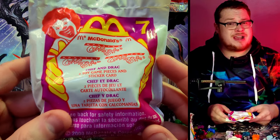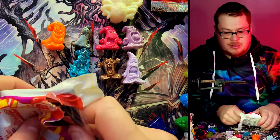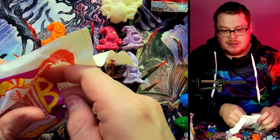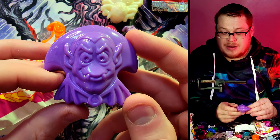We're doing Chef and Drac. Drac is an awesome one. Let's do it. Slice it open. See what we can get for Drac. Ooh, almost shook the whole table. This one was in an envelope. Fangs was, but one of the characters is in an envelope. Oh, there's Drac. Very nice purple.